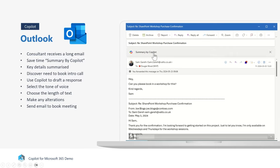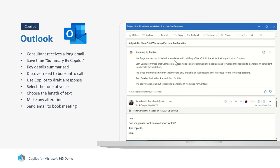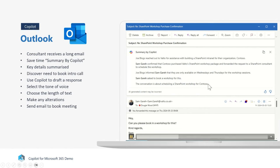So rather than going through the whole email and scrolling through it, I can click on the summary by Copilot. This is now telling me that Joe Bloggs, who's the client, has reached out to Valto for assistance in building a SharePoint intranet. Sam's asked if I could basically book in the workshop with them, and there's some details in here that the client said that they're available on Wednesdays and Thursdays, and Sam's asked that I book it in to go ahead and do that.